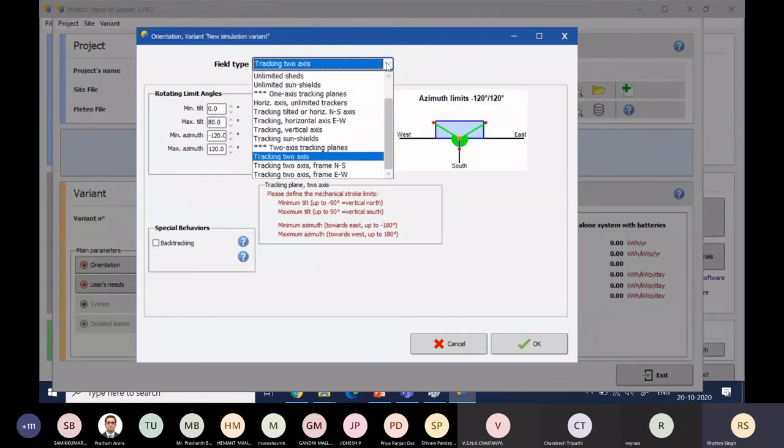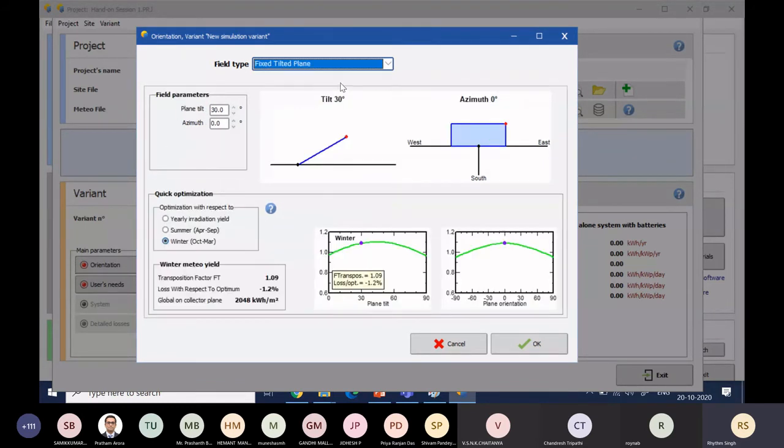But the default, as we know, is the fixed tilt, and because the cost of panels has gone down in a big way, the economics at present always works out in favor of the fixed tilt panels only. So this is the fixed tilt panel which we are having. And in this project we go ahead with the fixed tilt panel, and you can always adjust the tilt and azimuth.